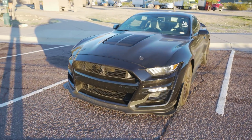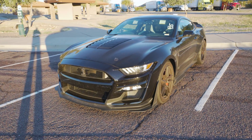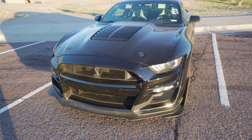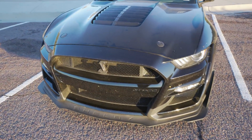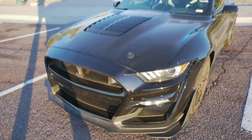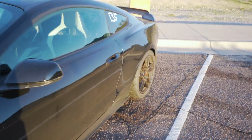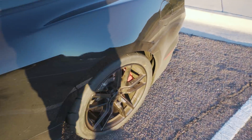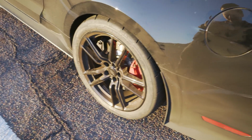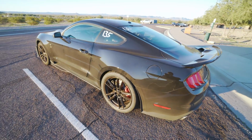And I have to say one thing, though. I mentioned this during my cross-country road trip. This is so easy to drive and so comfortable at the same time. It's way softer, way smoother than my GT350R. The suspension doesn't feel as harsh. The back tires are holding up pretty good, I think. They are R-compound tires, and I did a ton of burnouts with them at the drag strip. But again, the entire car, I'm just really impressed with it.